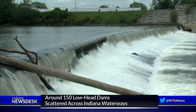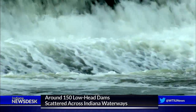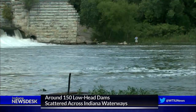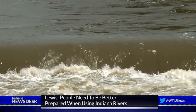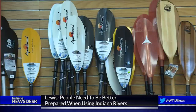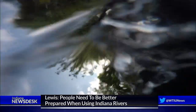There are around 150 of these dams across Indiana, but Lewis's frustration isn't directed at the dams, it's the people coming into contact with them. He says people using the rivers need to be better prepared. The drop-offs on the dams can be rather small, some just about a foot or so. But when a kayaker, swimmer, or fisher gets caught in one, the result can be deadly.